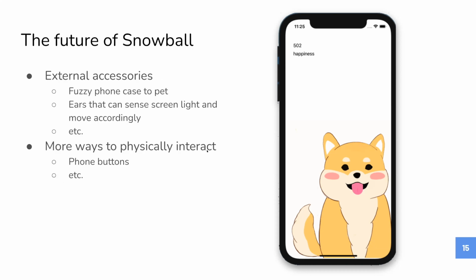What's in the future for Snowball? We're thinking about external accessories, so really leveraging this physical aspect of the phone, such as a fuzzy phone case, so that you're able to pet that. More ways to physically interact, such as through buttons and so on.